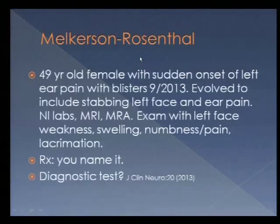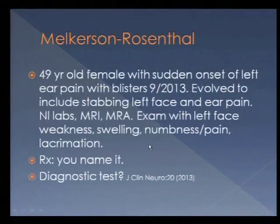I wanted to throw this in because I've never seen a case, and now I've seen a case. A 49-year-old woman with sudden onset of left ear pain with blisters, in September 2013, slowly evolved into stabbing left face pain and ear pain. Pain you don't really think about as a facial nerve problem, but this person has a swollen, weak left face and a very painful left face. And she's miserable. So she went up to Mayo and they did all their things, and she came back here, and we're still trying to work with her.